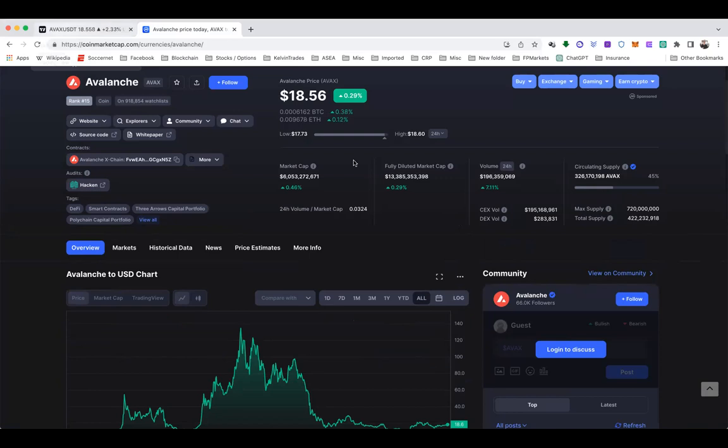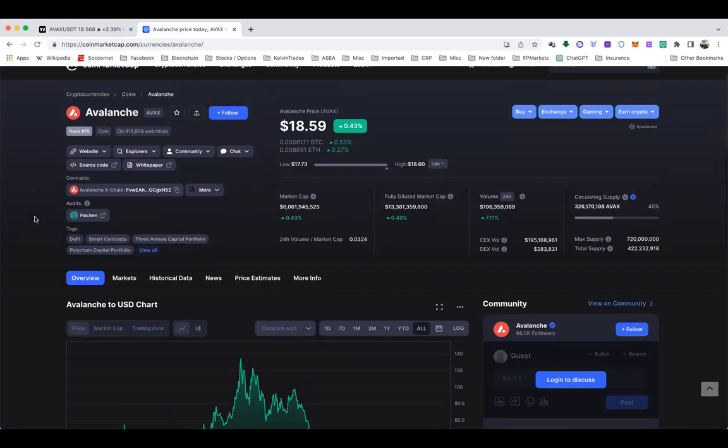Another thing that investors need to decide is, do you think AVAX is worth $13 billion at fully diluted market cap? Or do you think it's worth more? Or less? Based on this price. If for example you feel that at most Avalanche is only a $10 billion project, that means this $18 is overpriced already.